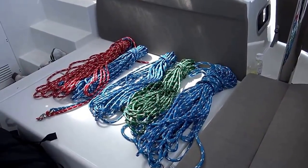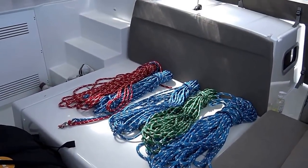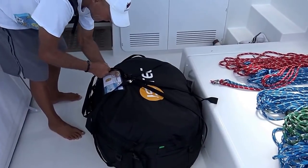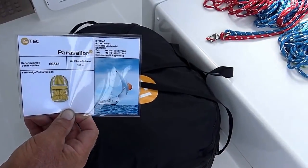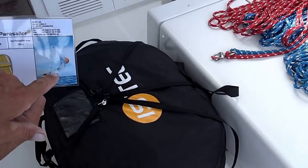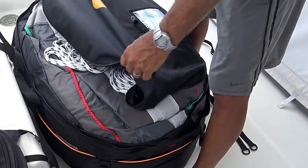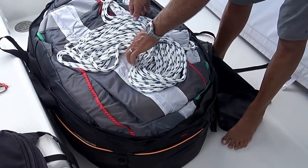The rigging for our parasailer. We got it on board without dropping it in the water. Yay. Here's the parasailer. We got a serial number. Ooh, cool. Here's what it looks like when it's flying. More rigging. Snuffer line.